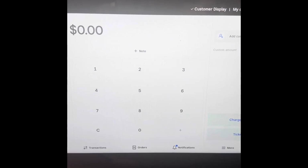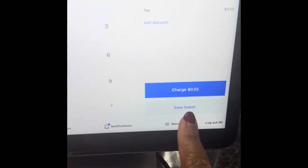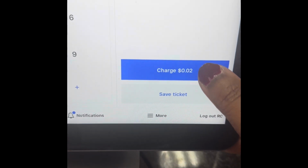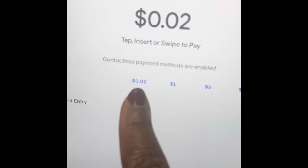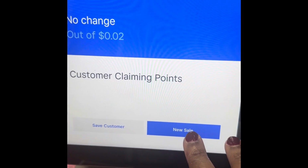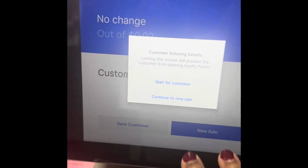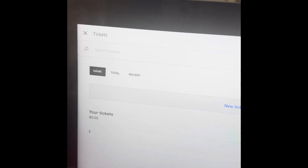So Freddie is spending 2 cents. So he's now ready to check out. I'm going to hit charge for Freddie. He's paying cash, and he's paying the exact amount, 2 cents, and he's done. And so I can go to new sale, continue to new sale. Now Lisa's back and she's ready. So it automatically takes me to tickets. That is so neat, everybody.